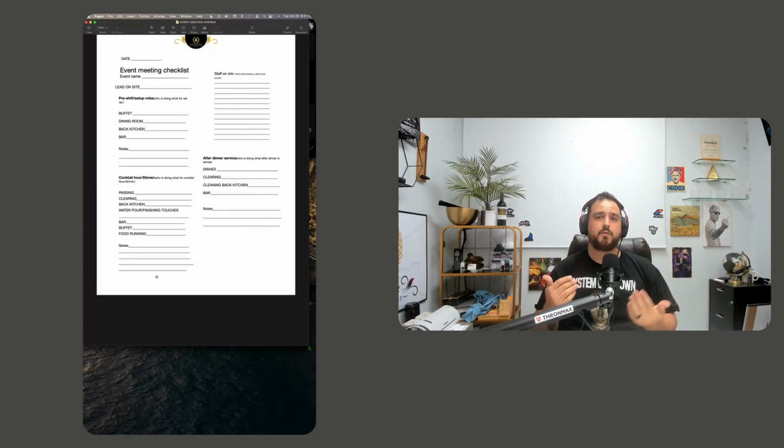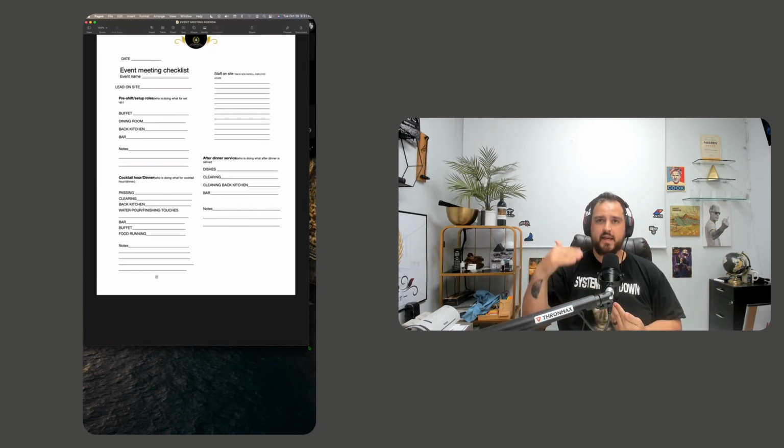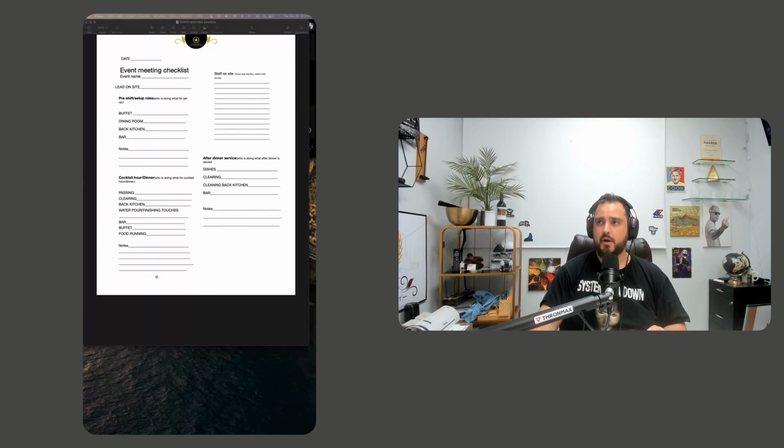So what I do for the leads is I have the leads, when they get on site, fill out this staff on site part first, which is on the right-hand side. And that's going to be a list of every staff person that's working that event. So we use an app called Homebase to actually schedule the event, and it will tell them whether they're bartending or serving or whatever. But once they get on site, everybody needs tasks to do. So what we do is we fill out this form. The lead will just fill it out, and then of everybody on there.